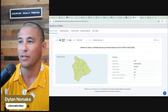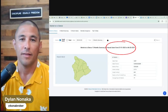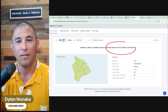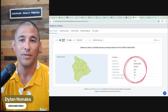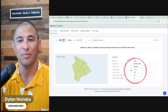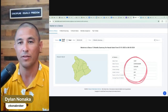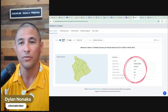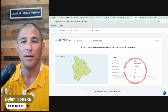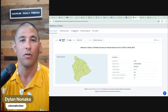And we're going to start as we normally do with the Big Island market data. The big news on the Big Island is that inventory is up to 2113. As we've been seeing, it crept up above 2000 last month. After being under 2000 units for a very, very long time, we're now above 2000 and continuing to increase month after month.